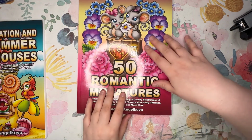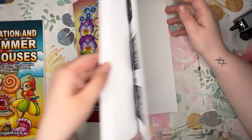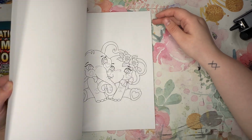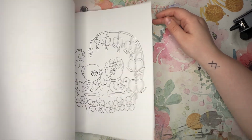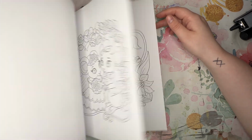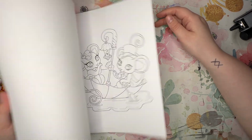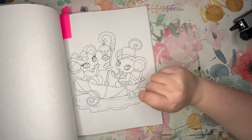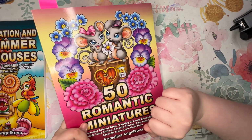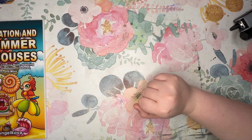And we have 50 romantic miniatures. And those are just her miniatures in a romantic setting, which I find super duper cute. And I'm excited to color in this one this month as well because it has a tag in it. I'm going to color this one because it is a scavenger hunt that Biker Mama hosts on her channel, and I'm excited for that one.